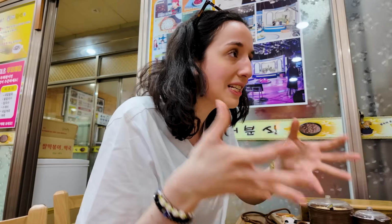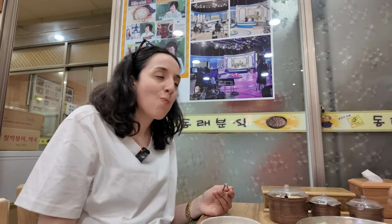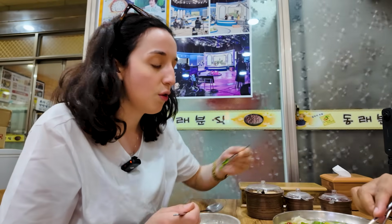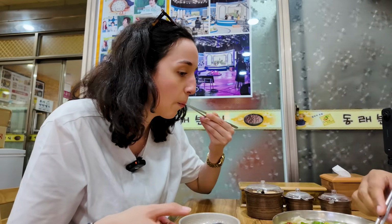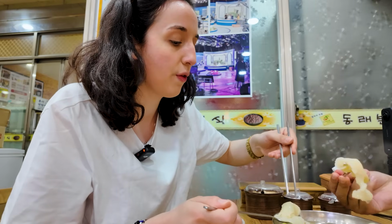Wow. This looks very simple, but it's packed with so much flavour and seasoning. Having this and then the pudding afterwards will complete your day. I can see Seppi already gone. It's so simple, but so refreshing. Loads of veggies, which is really nice. We've got a lovely broth. The noodles have a nice bounce and texture to them. Indeed, unmatched. And there's the spice as well that kicks in. I just feel so at home, like a home away from home right now.